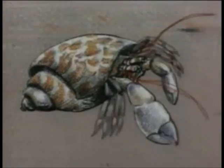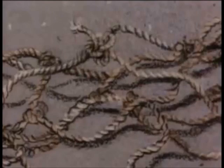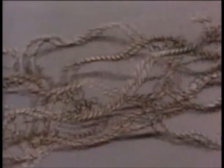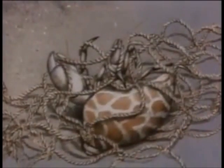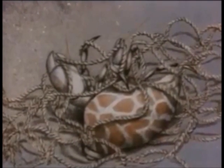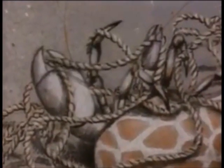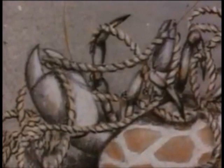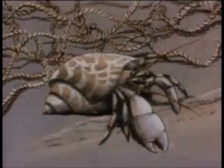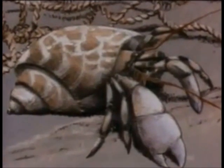Scratch, scratch, scratch, until he came to a fishing net. Is this a house for Hermit Crab? Poking his claws into the heap, he got tangled and caught. Hermit Crab wriggled and wriggled until he found his way out of the net. It had too many holes. So he stepped along the shore by the sea in the sand.